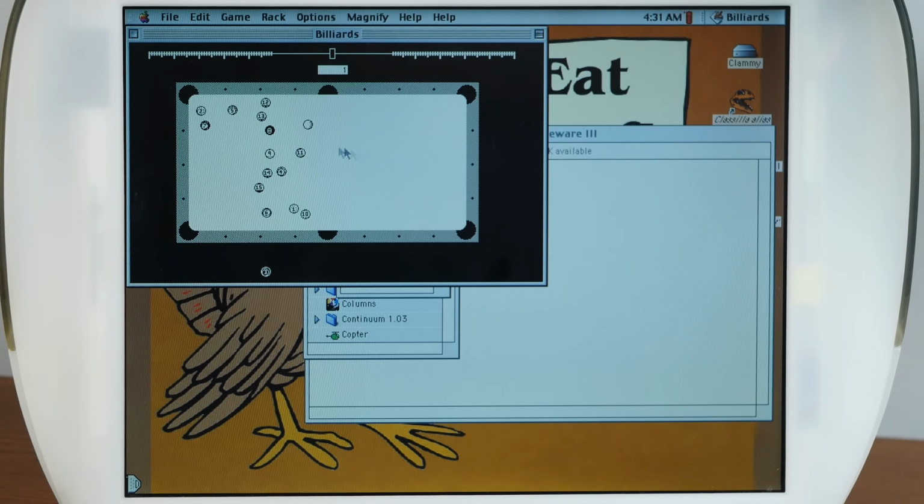Okay, this is actually kind of fun. I can see myself playing this. What am I, stripes or solids? I cannot tell from this picture. I think I'm solids. Oh geez, I don't have any good solid shots.